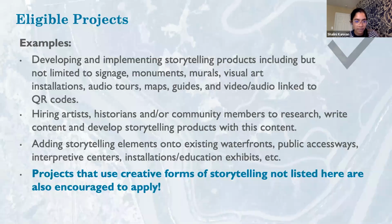One slide back, please. Here are some examples of eligible projects. The first bullet includes the range of storytelling products that our team could think of funding, including development and implementation of signage, monuments, murals, visual art installations, audio tours, maps, guides, and content linked to QR codes on signage. We're not the experts here in storytelling, though, and we're open and excited to hear from projects that use other creative types of storytelling that we haven't thought of.